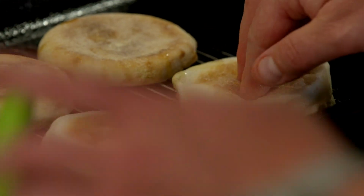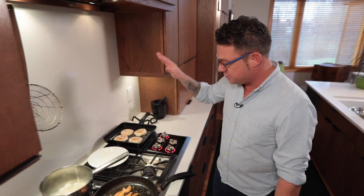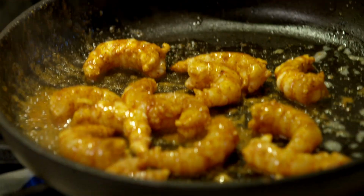Prawns take a couple minutes, that takes a couple minutes. It's perfect timing. So remember that again: first go the eggs, then go the prawns, and then toast the muffins. Yeah, look at this. Super good. And spot prawns cook really quickly.